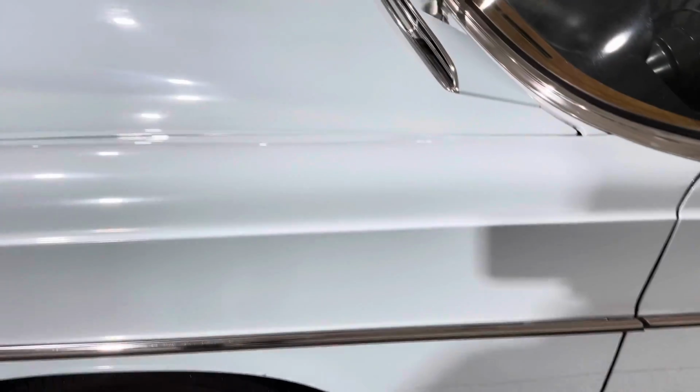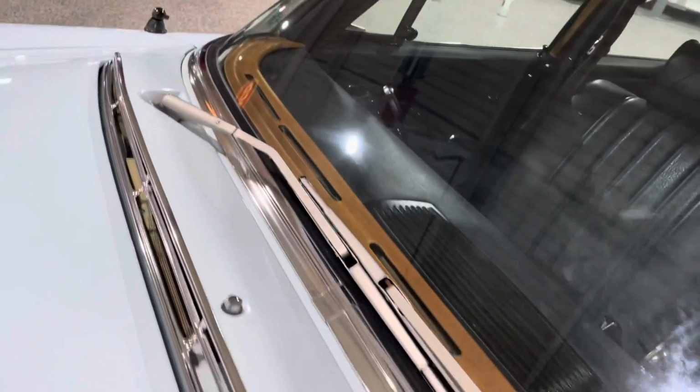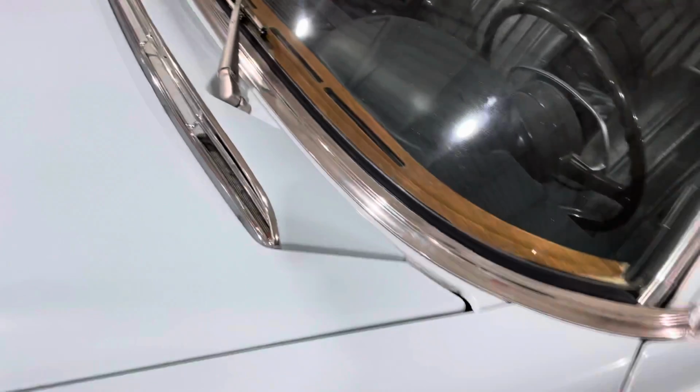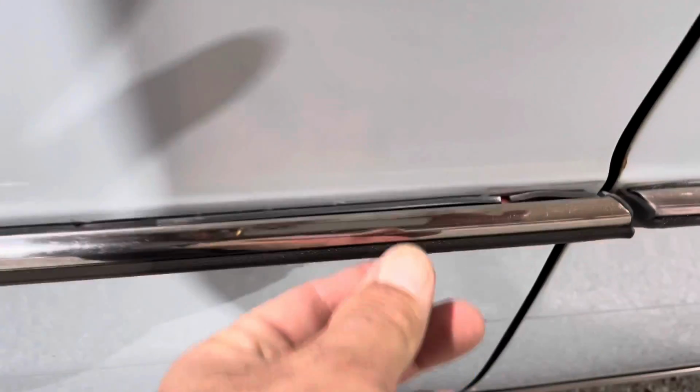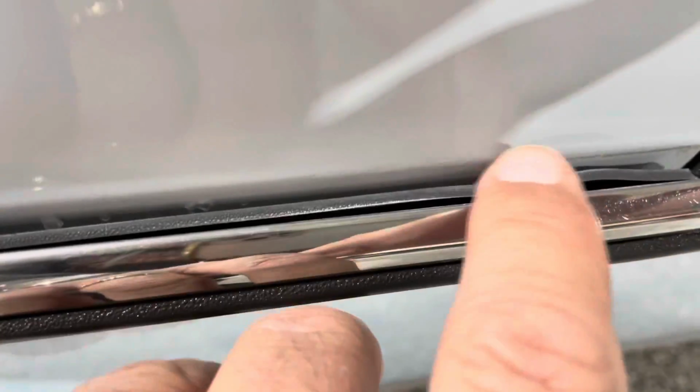Looking across the hood again, you can see some dullness, you can see some light scratches, but this car will polish out and be phenomenal. Windshield has got some pits in it. There is a little hairline crack that goes all the way down the windshield, in the middle. Cowling looks really, really nice. The little plastic grommets are old and hard, so some of the moldings are a little bit loose and some of the rubbers behind them are starting to crack a little bit.